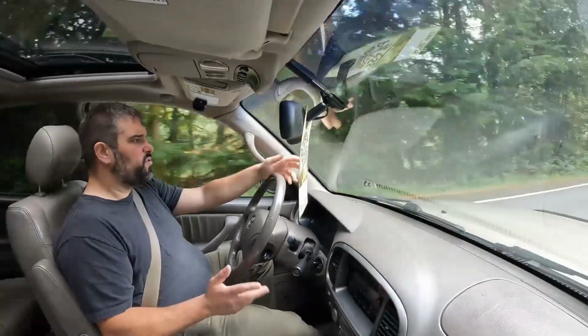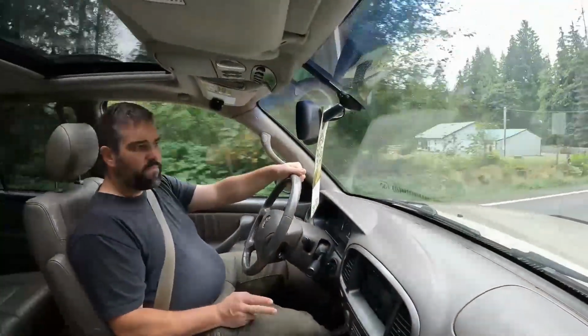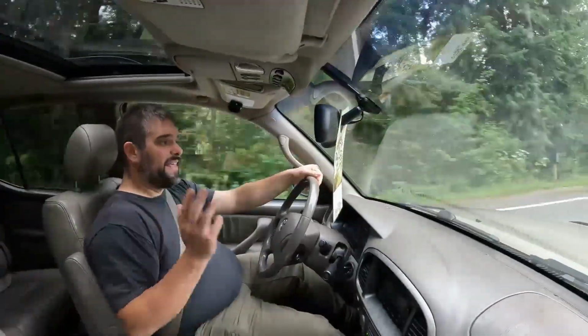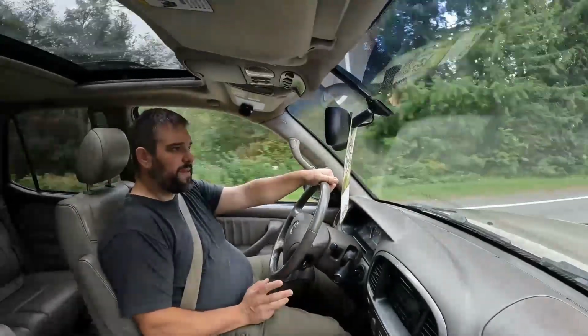Coming up, I've built 2 overland rigs in the past 10 years, both being trucks, each one teaching me something new. With our family growing and our adventures evolving, I thought it was time to try something a little bit different. This time I'm jumping into the SUV world, and I really believe that this 2005 Toyota Sequoia is going to be up to the challenge.